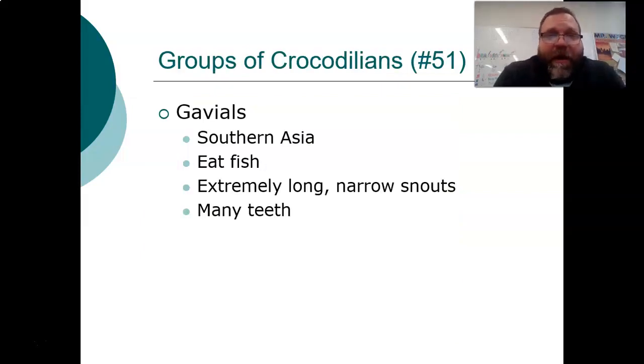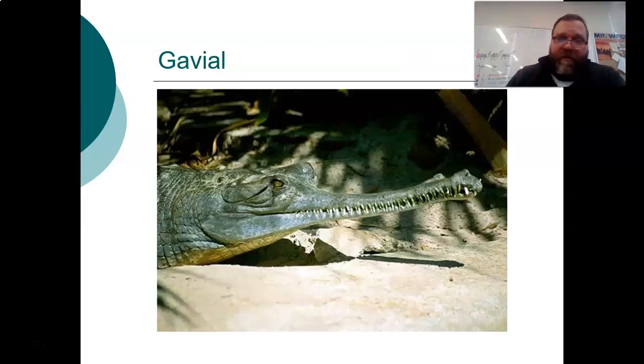And the last group of crocodilians is called gharials. They're found in southern Asia. They eat fish. And you're not going to mistake these for any other kind of crocodilian because they have extremely long, narrow snouts and lots of teeth. Let's see what we mean. There it is. The snout is so unbelievably long and narrow, with lots of teeth. That's a gharial. So you're never going to confuse that with an alligator or a crocodile. They're usually also a little bit smaller in size.